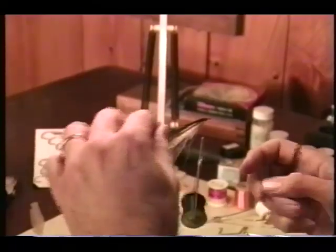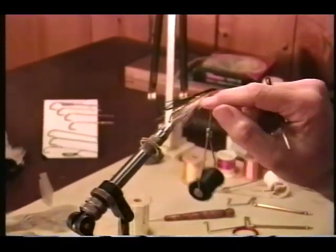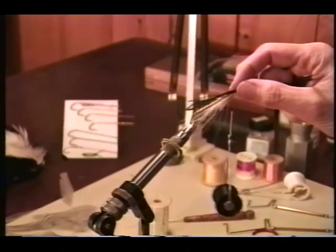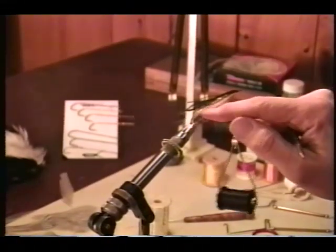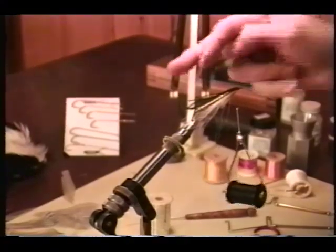Occasionally you'll see a gray ghost and they've added the peacock curl on the underside of the hook. I'm not really sure where that came from, but it does make an attractive fly. But again, you have to be concerned about that fly with all the extra stuff on the bottom. What happens when it's in the water? Sometimes it'll just turn right over belly up.